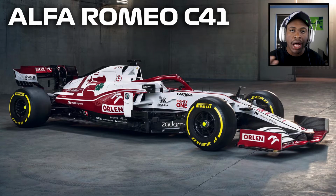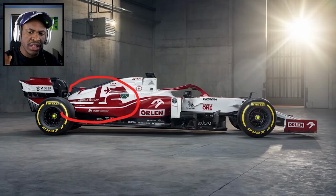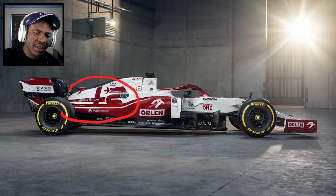Next up, we have the Alfa Romeo C41. This is a nice looking car, right? I'm always a big fan of the Alfa Romeo F1 cars. I love the blend of the white and this red, this burgundy red. I don't know the exact name of the color. Obviously, this livery is pretty much them inverting last year's livery and moving the red part from the top down to the bottom where it is now.